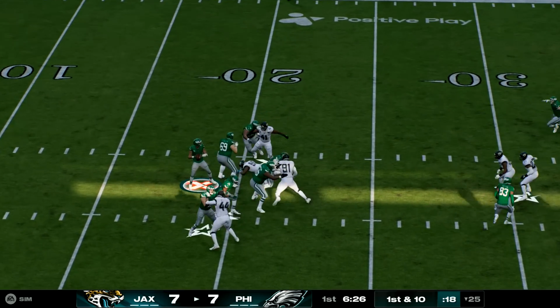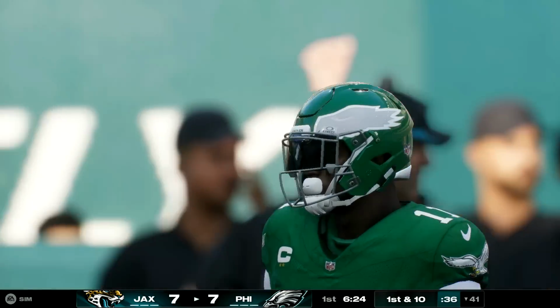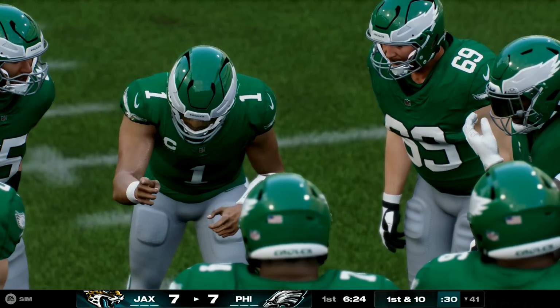A shotgun snap now to Hurts. They go sideline, and he stays in bounds. Got the feet down in time. It's a 1st down. Give him 16 there, and a 1st down.